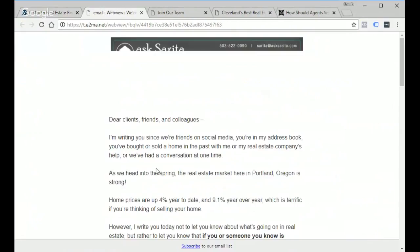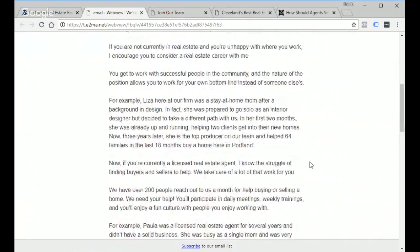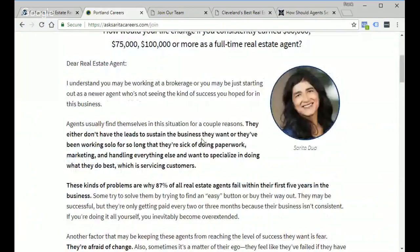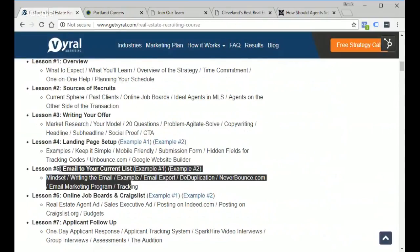Then what you do is you craft an email message like this that says you're looking to hire somebody and drives them to that page. Apply now to be a real estate agent. This goes to your past clients, your sphere, your buyer leads, your seller leads, everybody in your house list. They click it, it goes right back to your page to generate the lead for someone to come apply to work for you, right? And that really spikes response right away.